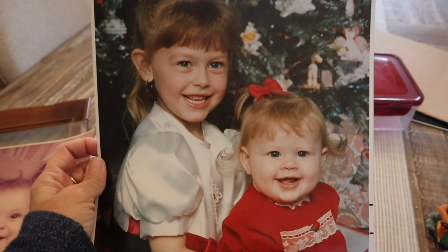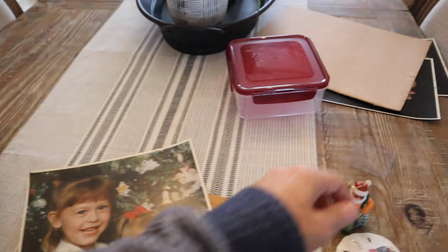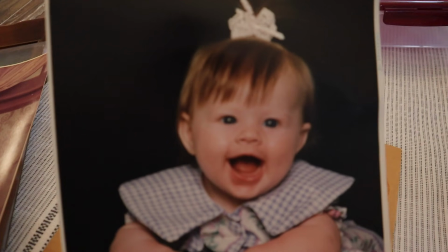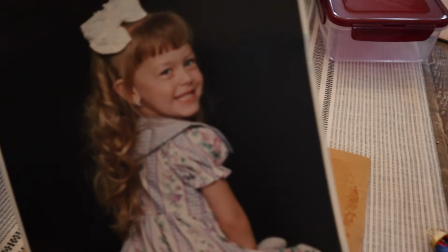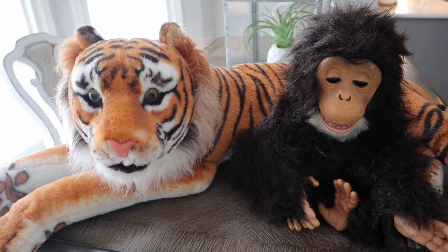Look at my cute little girls. Aww. So many fun pictures in here. Look at this, this is Michaela. Look at Kelsey.